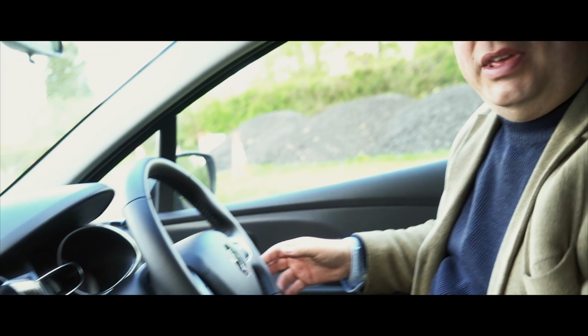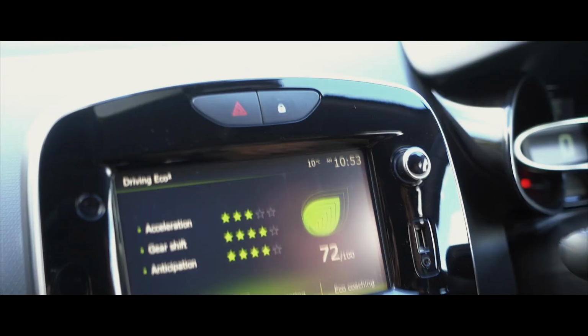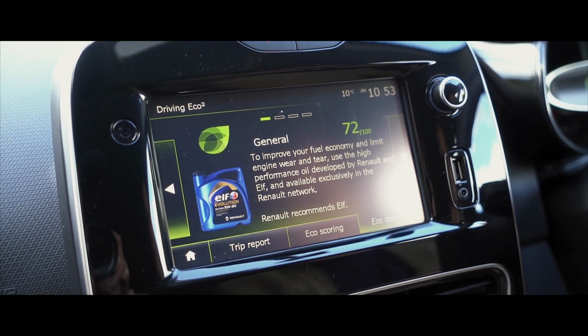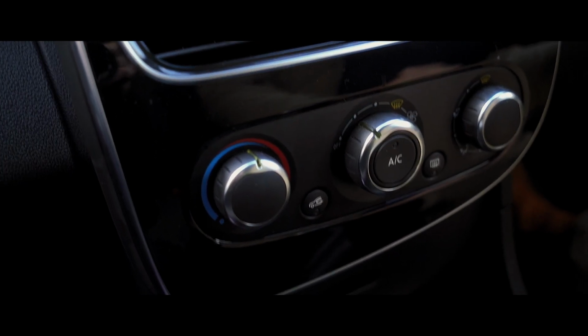But we actually got the eco menu that I mentioned before. We're still on 72 out of 100 in terms of our score, and it does a little bit of eco coaching for you as well, which tells you little things to do to improve the fuel economy and limit engine wear and tear. Use the high performance engine oil developed by Renault and Elf, available exclusively in the Renault network. Do not leave the engine idling. It is more efficient to drive as soon as you start the engine. There's all kinds of exciting things here.